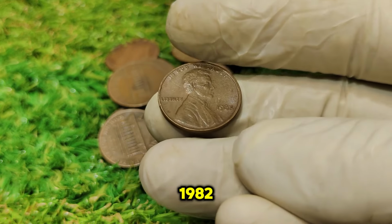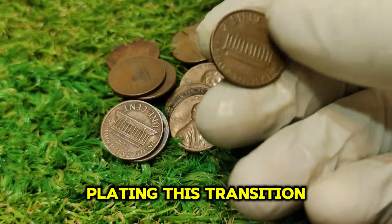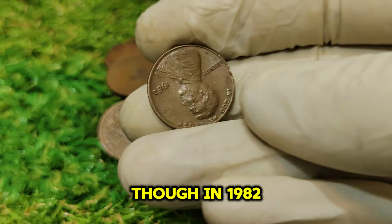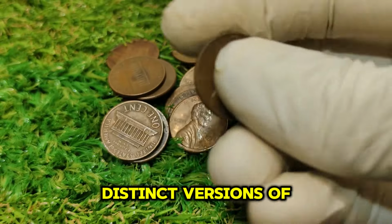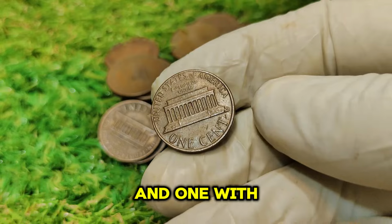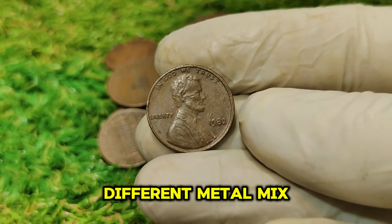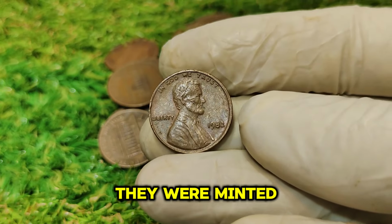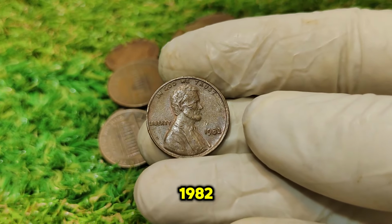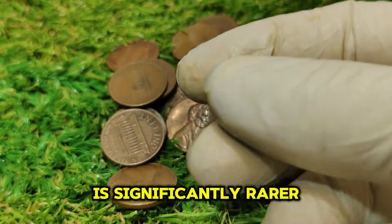Starting in mid-1982, the penny was switched to a zinc core with a copper plating. This transition wasn't immediate, though. In 1982, there were two distinct versions of the penny produced, one with the older copper composition and one with the new copper-plated zinc composition. The coins were struck with a different metal mix depending on the time of year they were minted. This means that 1982 pennies come in two different compositions, and one version is significantly rarer than the other.